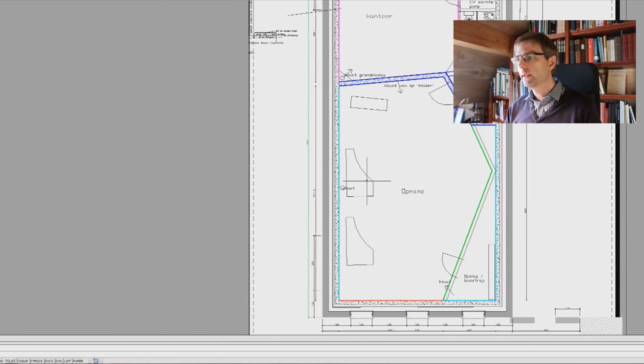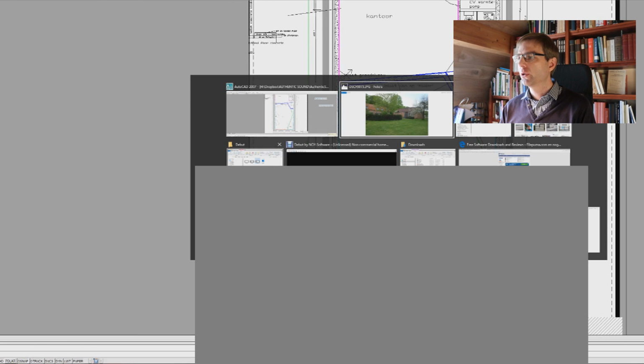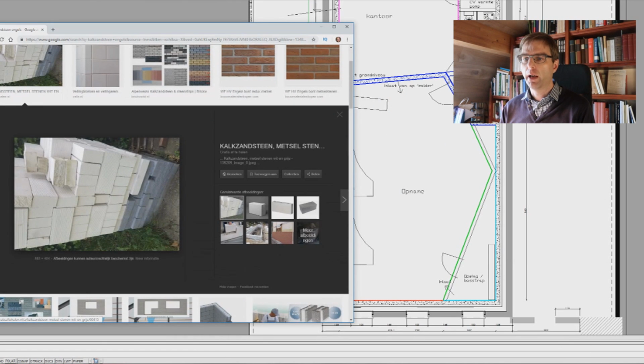And there are two possibilities: hollow concrete blocks filled with sand, or possibly we can replace it by what we call in Dutch silicaatsteen. In English, I've looked it up, it's limestone. These blocks are actually 92% sand. They're compressed under pressure, that's the only thing, and 7% of water.